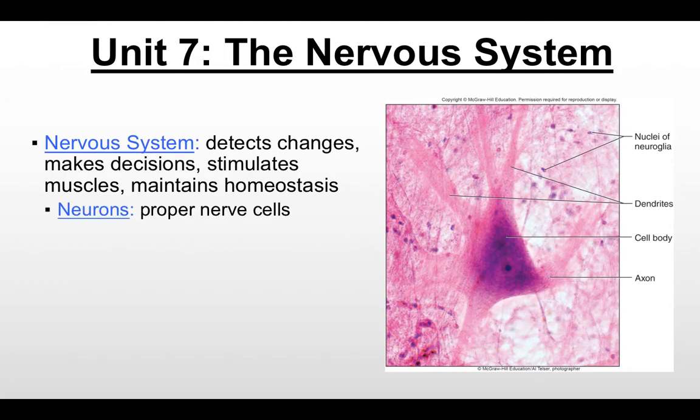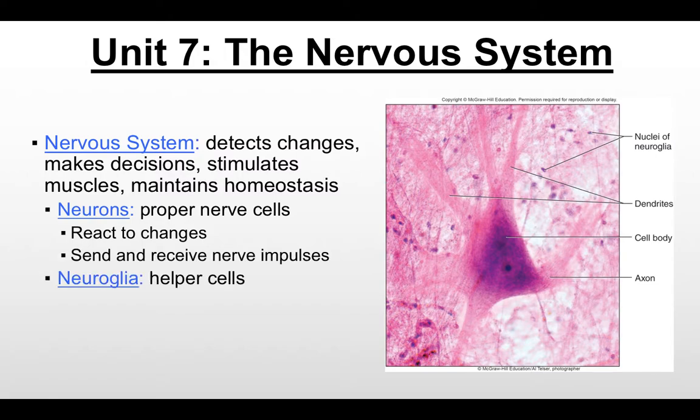The specific name for nerve cells that make up this nervous tissue is a neuron. These are the individual units of nervous tissue that are capable of receiving messages, of sending messages, and reacting to changes in the environment. The tinier cells that surround neurons, the helper cells, are called neuroglia.